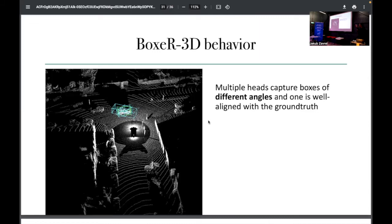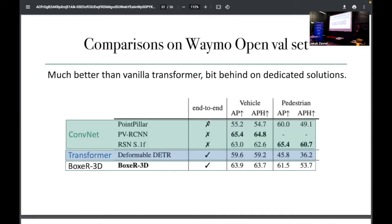And then with the multiple heads, you can capture different angles of an object. Here are some results. For this topic, we do not beat the ConvNet approaches yet. The reason is that they are over-optimized on this problem and we just did it out of the box. We are competitive for the vehicle, but for the pedestrian, we are a bit behind. But if we take an out-of-the-box deformable DETR, which is the predecessor of the boxer, you could say, then we are much better. That, I think, was the encouraging result here.